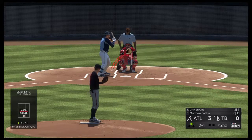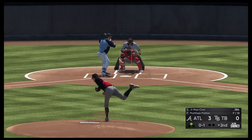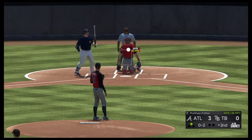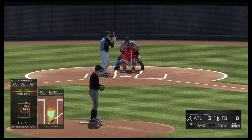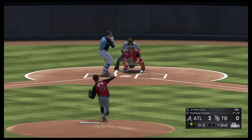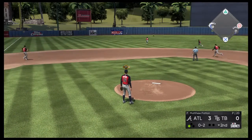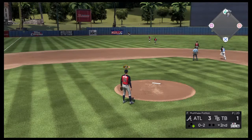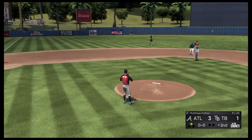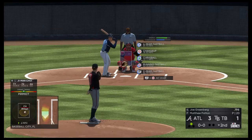Ji-Man Choi is at the plate as he takes a called strike 1. And he fouls this one off. Meadows stands at second with no outs. Now a drive out to left center field. No throw home. He pulls into second safely as a run also comes in to score, making it a 2-run ball game.